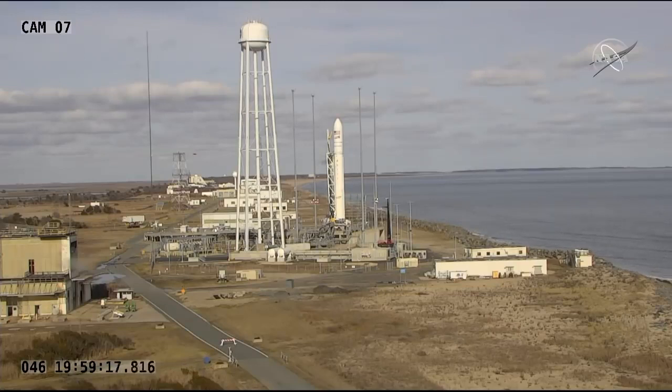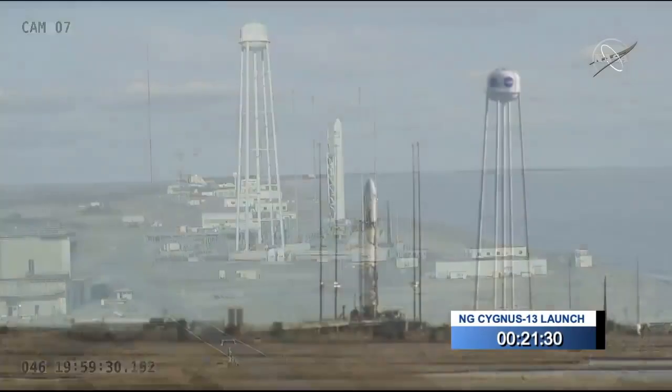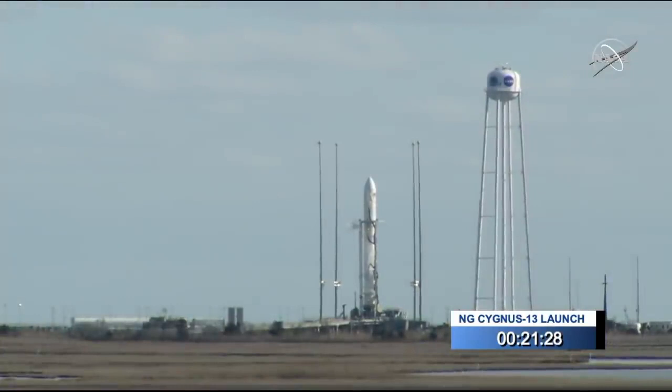Now just under 22 minutes away from liftoff, and all systems are still on track for an on-time launch today. And launch team, be advised, we are going to be waiving a constraint here. We'll get that briefed out in just a minute.